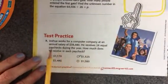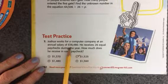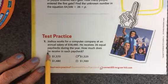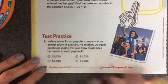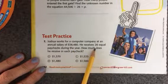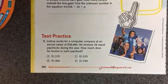And number 7. Joshua works for a computer company at an annual salary of $38,480. He receives 12 equal paychecks during the year. How much does he receive in each paycheck? You will need to divide, so you'll write 38,480 divided by 26.